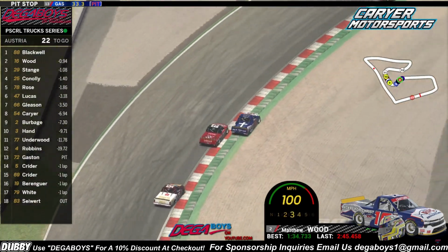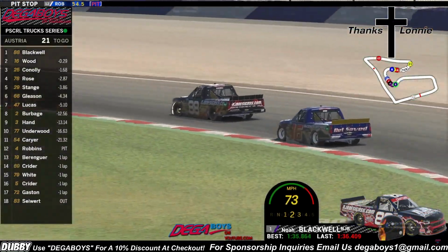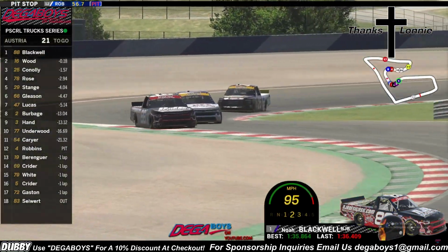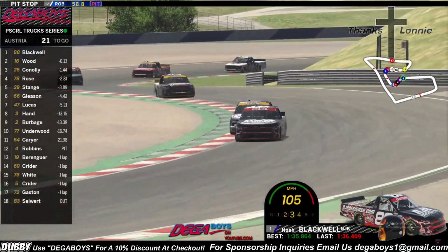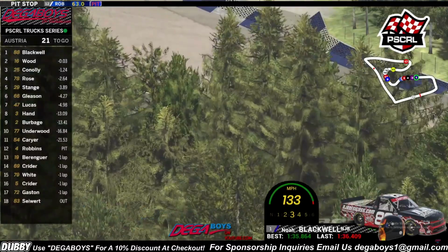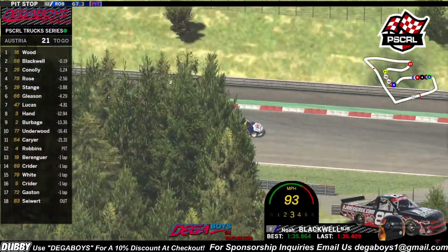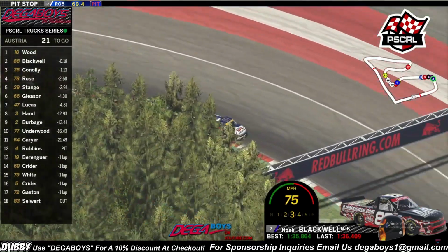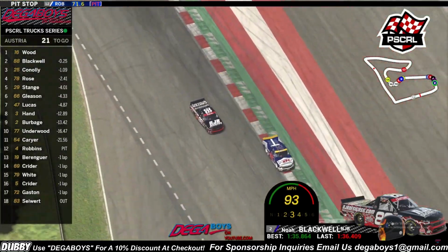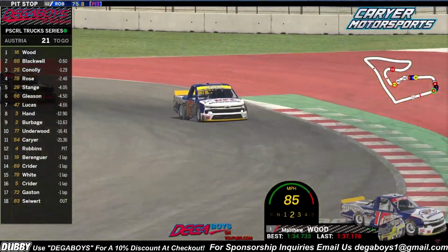As now it looks like the 16 of Matthew Wood maybe clears him here. Into turn 7, the 88 still holding on to the lead of this race, but here comes the 16. Matthew Wood trying to make a move on the 88 as he looks to the inside now. Coming down into turn 7. Here they come. The 88 of Noah Blackwell, the 16 of Matthew Wood. He makes the move. The 88 gives him bumper business, but it doesn't make any difference. Matthew Wood out front once again here in Austria.